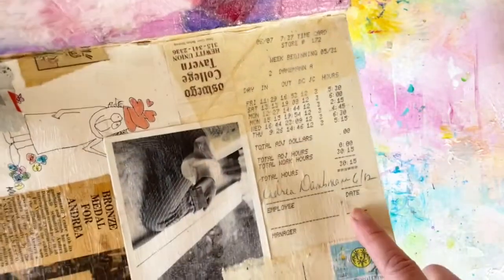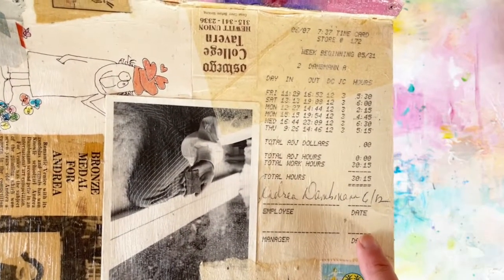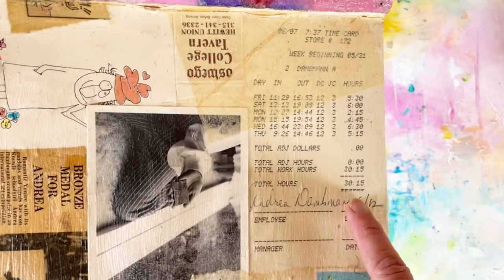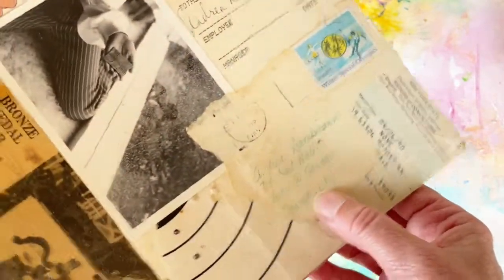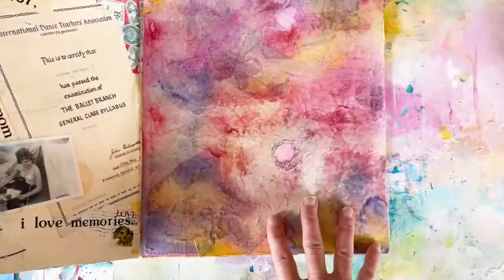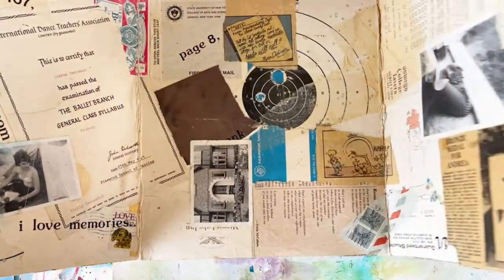I think I worked when I was in college, and this was the place that I worked at. I don't know where, doing something, but my gosh, I was working 30 hours a week. It's a lot. And that was my address in college. And anyway, my point is not to go down a memory road with you, but my point is that this is another way to archive memories besides a photo album.